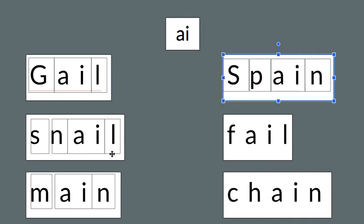Let's look at this next one. Were there any letters working together here? This word also has the AI vowel team, 2 letters side by side working together to make a single sound. What else did you see? There are 2 consonants in this word, each one making its own sound. So how many sounds are there? Yep, there's 3 sounds. Let's blend them together. F, A, l, fail.